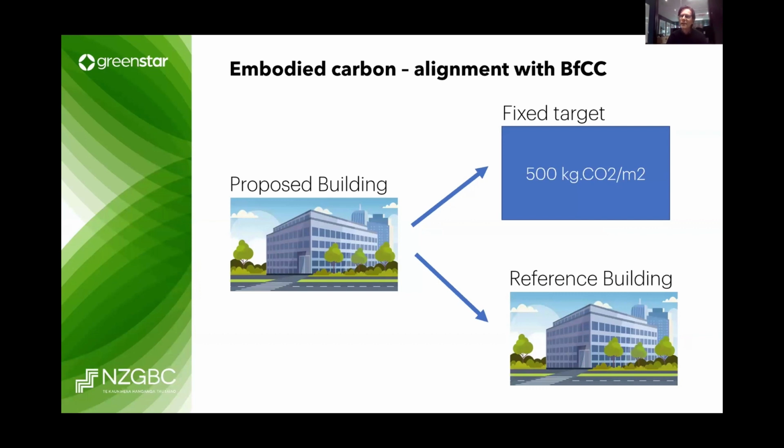One of the things that we are probably a little bit behind NABERS in Australia on is this whole issue around how you show an improvement in your building. We were just talking about this before the webinar started. NABERS in Australia is doing lots of work getting lots of information around hundreds of buildings and developing typical fixed targets. So you can say, well, typically a certain type of building, a warehouse or a school, might be around 400, 500 kilograms of carbon per square meter. And then you have to show that your building is less than that target.